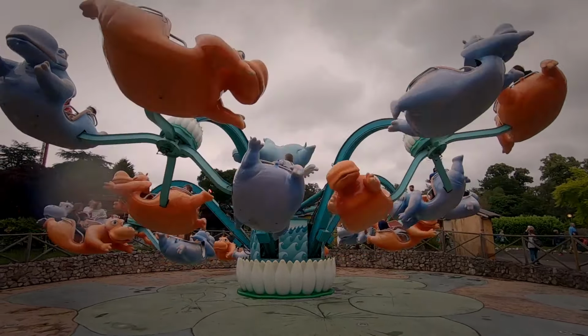Always great fun. Now we're heading down to the other end. Unfortunately, the Rhino coaster is down, so we'll not be riding that. Oh, I say that, I've just been informed, Rhino is now testing. So I think that answers the question of what we're about to do next.